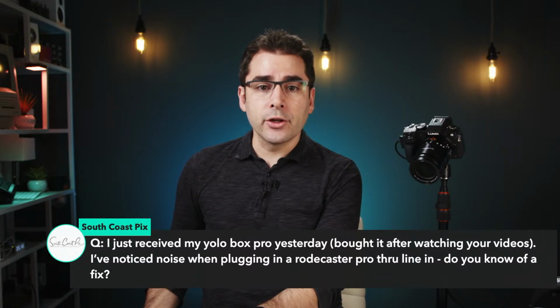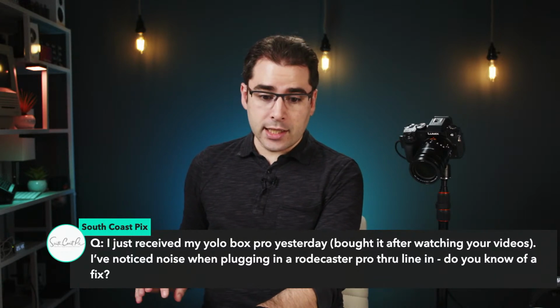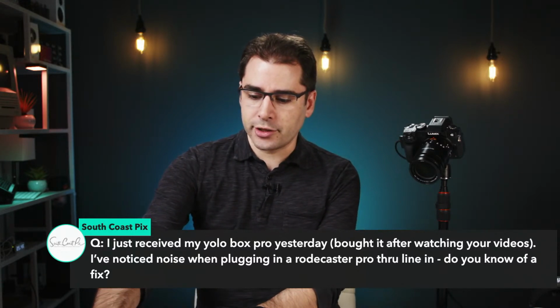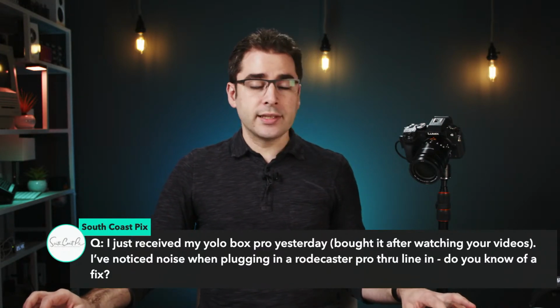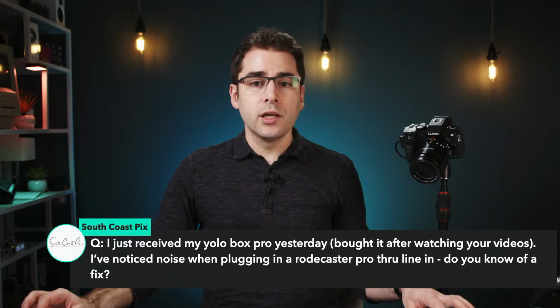Cool. I've noticed noise when plugging in a Rodecaster Pro through line in. Do you know of a fix? I have a feeling that's a ground loop issue, which is annoying to fix, and it depends on how things are wired up. If it's like a buzz, then that happens when things are plugged into too many things, and it makes a ground loop issue. You can try plugging things into different outlets so that it doesn't cause the issue.